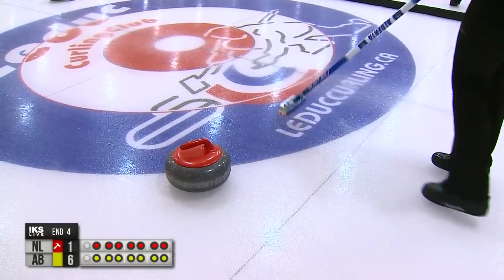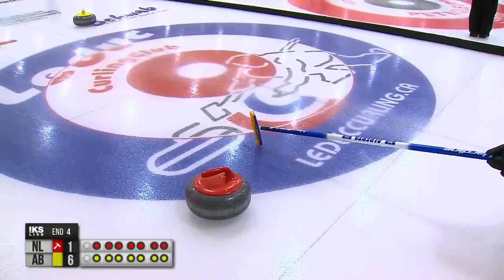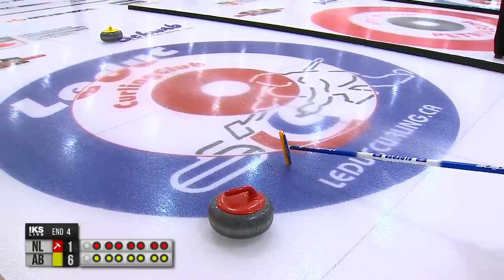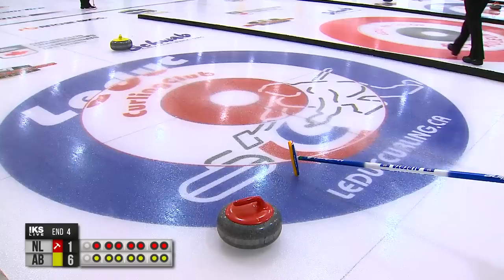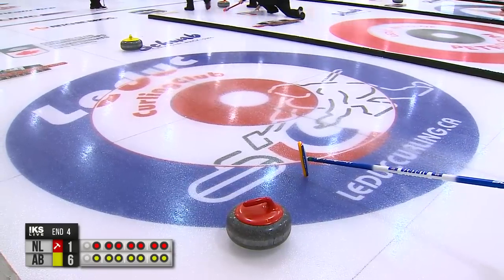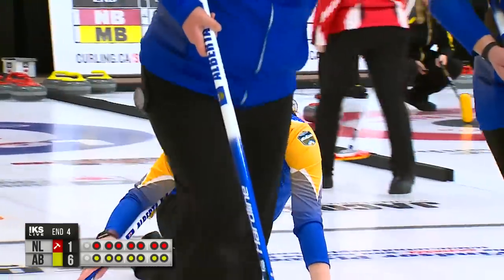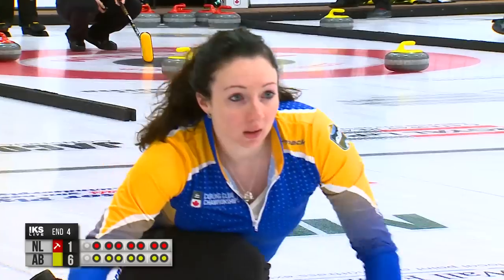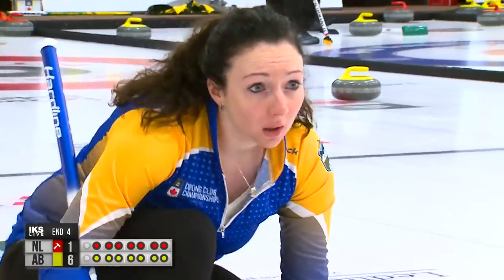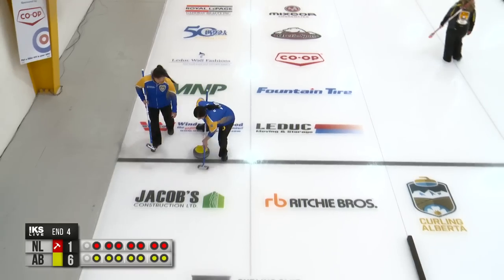It hangs on for a biter just in the back 12 there. Likely see Alberta hit it, and that does look to be the call. When you're up with a lead like this, you just want to remove any of your opponent's stones that are in the rings, and the less rocks there are, especially of your opponent's color, the less chances they're going to have to make freezes and things like that and have chances to generate points for themselves. So looking just to keep it clean is Alberta.